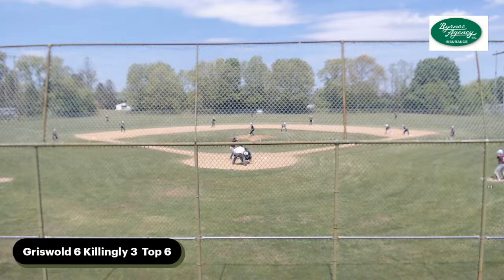Thanks, KT. Mitchell sets and delivers. Ball outside. This is Ben Jax. Jax has been on all 3 times today. He walked, just singled, and singled.